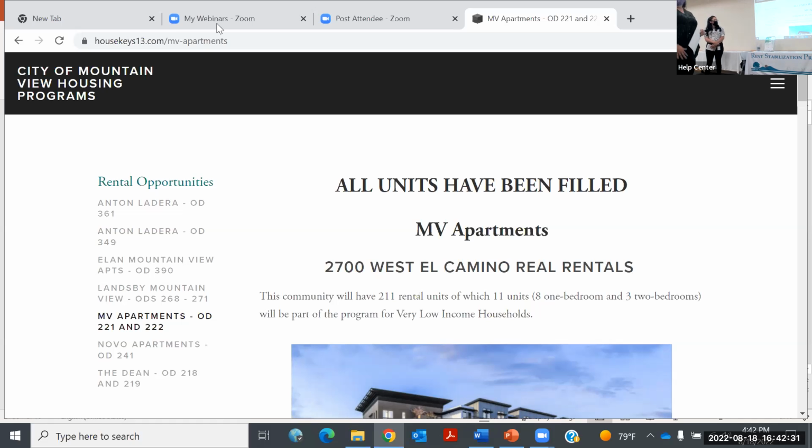Or they have a gym or a sauna or a dog park. They have different amenities. A lot of them have the washer and dryer in the unit, which is nice.